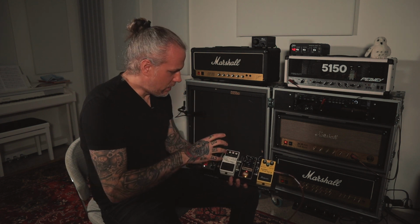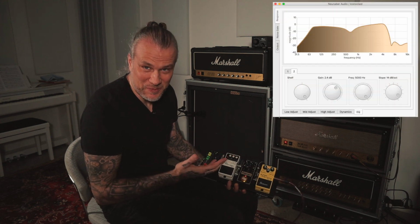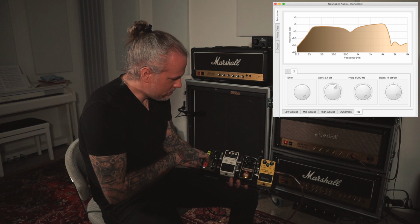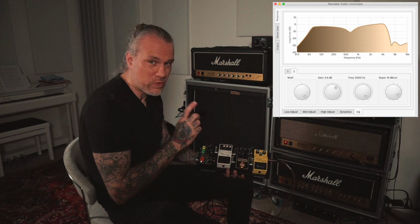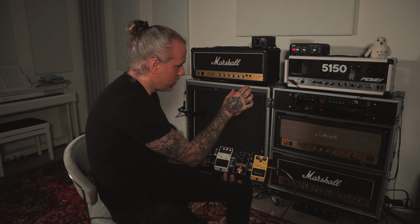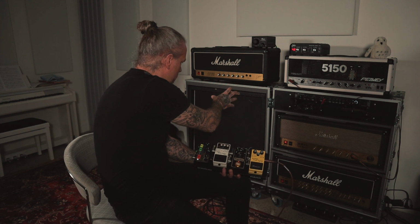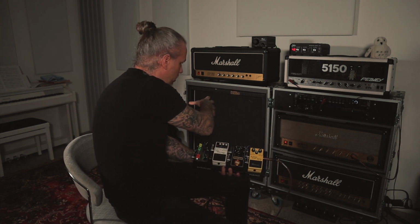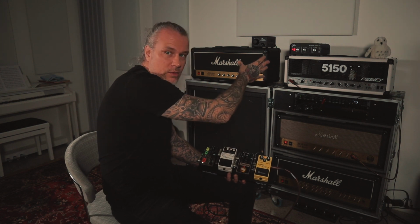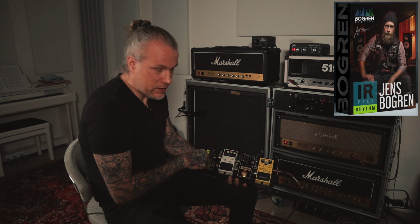Basically, I can, with the software, yes, software, I can make this sound really close to how my amplifier sounds into speaker, into cabinet, into speakers, into microphone, or into the reactive load with my favorite Jens Bugre impulse responses. And that's what I've done.